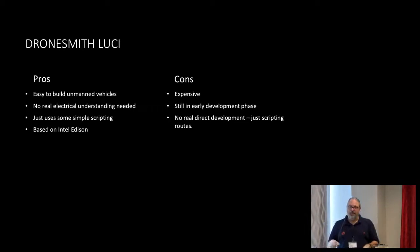It's still in early development phases, and there's no real direct development. But what you can do is automate this drone and tell it what it's going to do using Python, right? You can write Python scripts, and that is its program on what it's supposed to do. Very cool, but super bleeding edge.